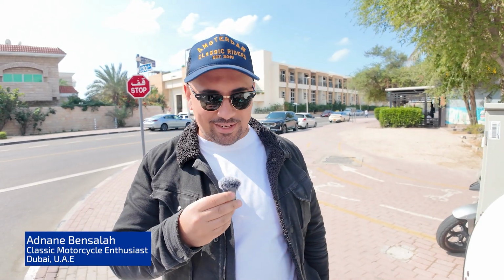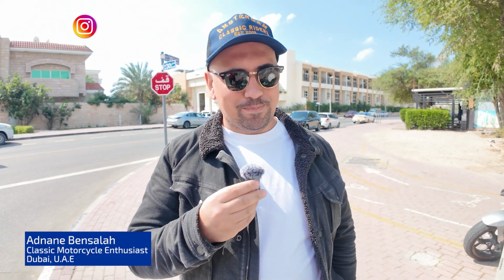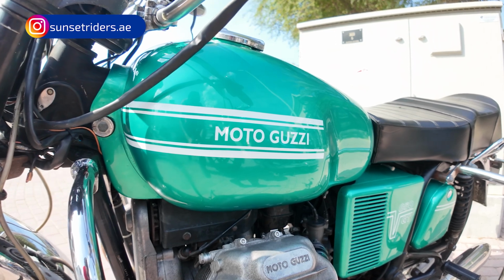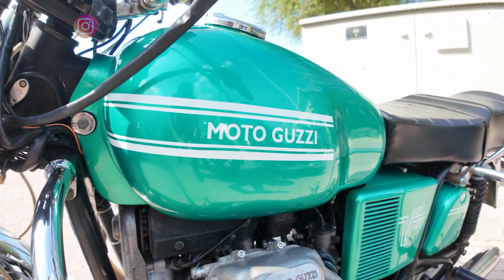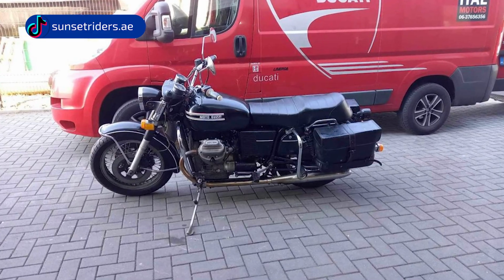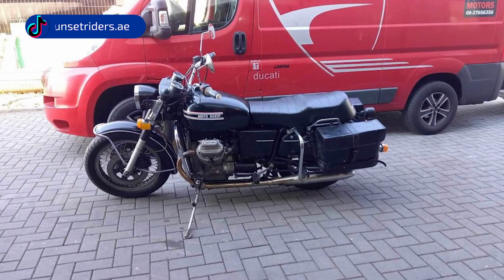My name is Adnan Ben Salah. I'm a 38-year-old and I'm a classic motorcycle enthusiast. This is my 1972 Moto Guzzi V7 850 GT. It's a 53-year-old motorcycle, and yeah, it's my pride and joy. So this bike was bought in the Netherlands and imported or exported to the UAE.